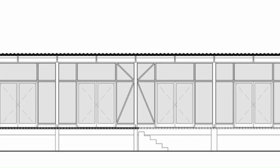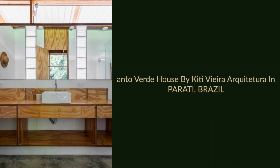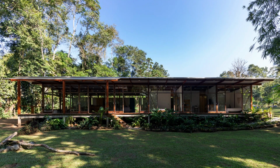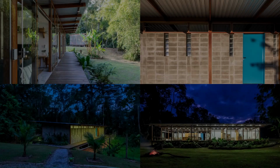The east face is the one that also generates the best view, and the terrain has enough extension for the house to be long and all the environments to open to the rising sun. The materials were chosen with great care, for greater durability and never abandoning the aesthetic choices.